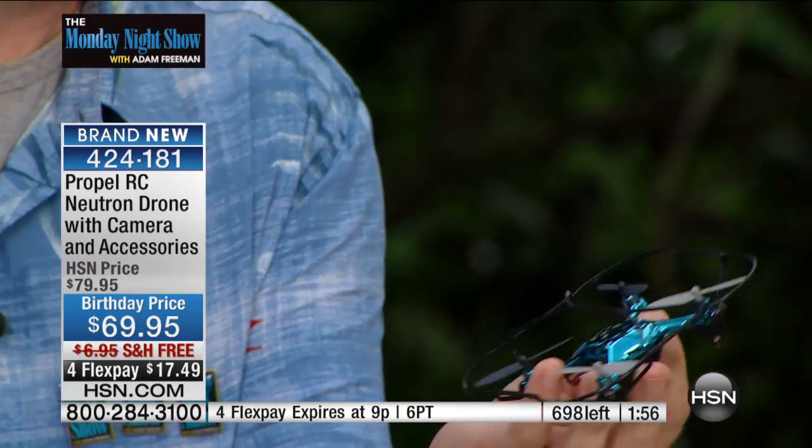Then I'm going to set this thing down, and I'm going to fly it right off the table because it's as simple as just giving a little bit of altitude, pushing it forward, and now you're off having fun.